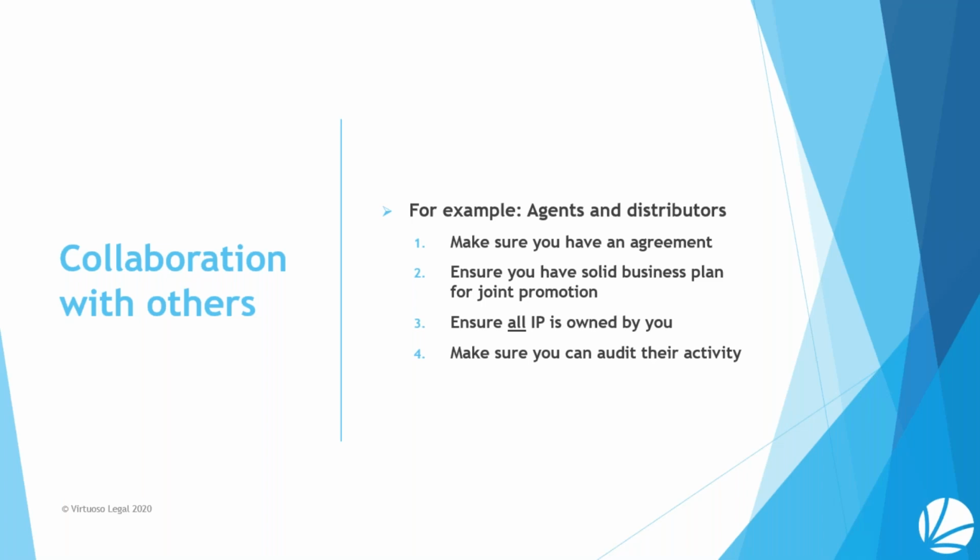Again, collaborating with others. It's a great way to get into a market really quickly, but for goodness sake, make sure you've got a proper agreement in place. Who is your agent going to take orders on behalf of? Who's going to keep any kind of product locally? Are they going to shut you out of the market? Make sure that you've got that covered off with really, really good contracts.